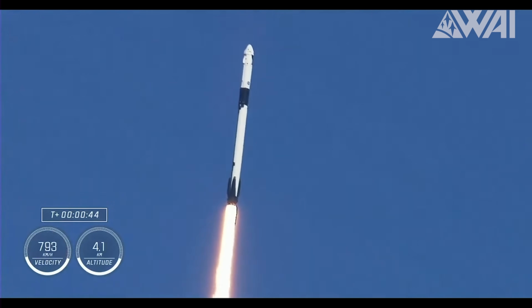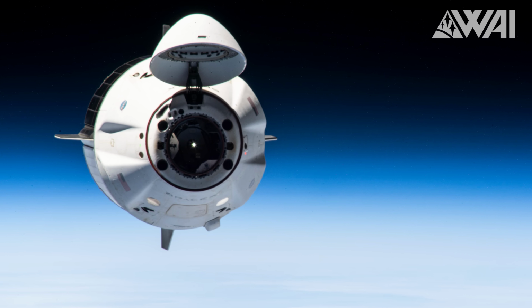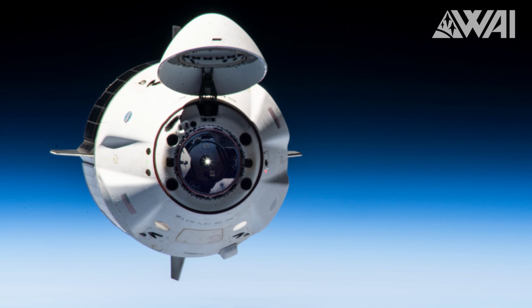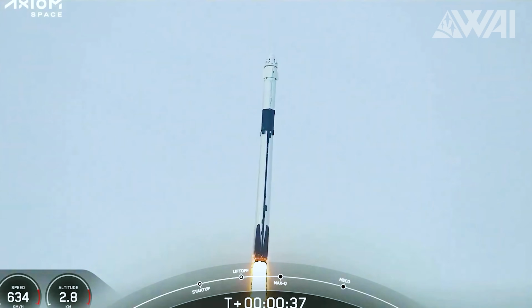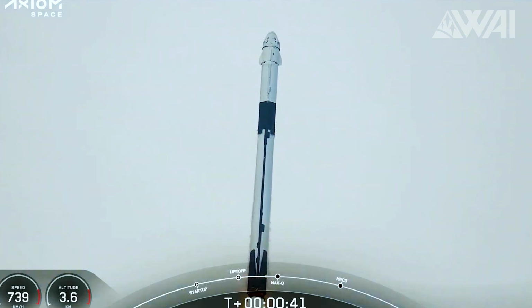But why does Dragon need a nose cone, and why open it so early into an up to 24-hour journey? Brilliant question, a little late into the flight, but hey, thanks for asking. The nose cone serves a dual purpose. It shields the docking adapter, Draco thrusters, and the forward hatch as the rocket slices through the atmosphere, while also maintaining an aerodynamic shape for a smooth flight.